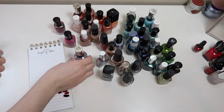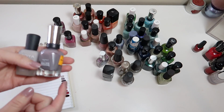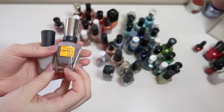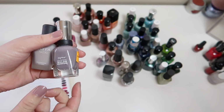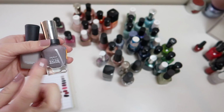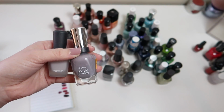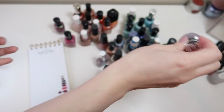Also, we have these two that were just swatched there. This Sally Hansen was pretty sheer. I feel like I could probably find, oh look, it was on sale for $1.99. No wonder why. I just feel like I could find a better cruelty-free alternative in some of the other brands that I love for this color. So I'm gonna go ahead and get rid of that one.